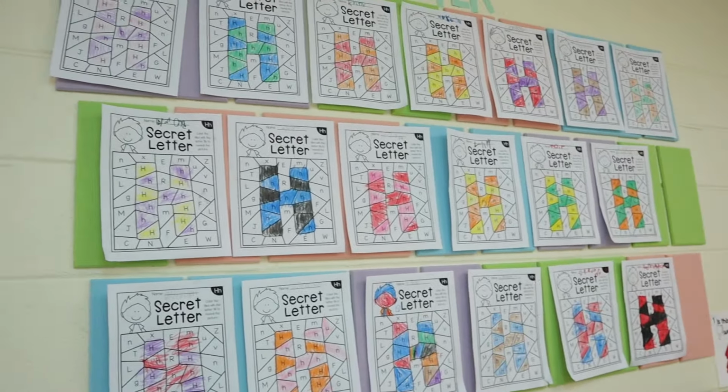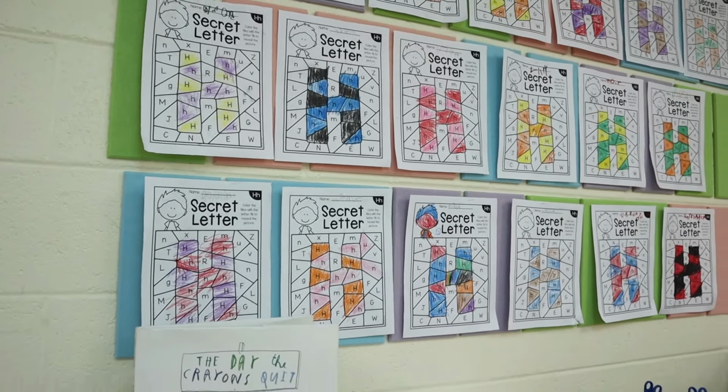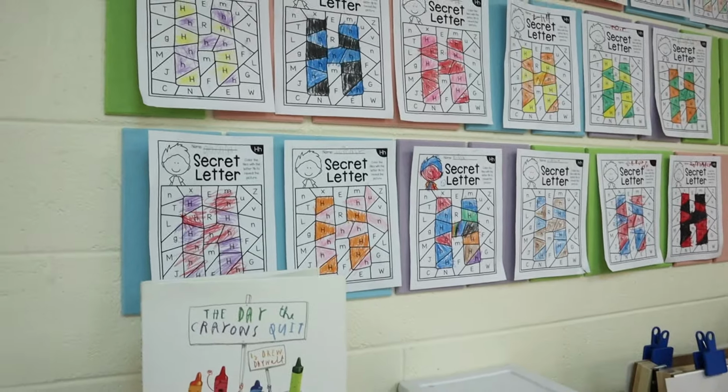This has been my routine for a while. In the beginning, they only color the letter, and then I work in uppercase one color and lowercase another color because that's another skill. It's a little bit harder, honestly, to do that because you really got to think about it. So that's what we did today, and then they colored their eggs, and now they're in PE.